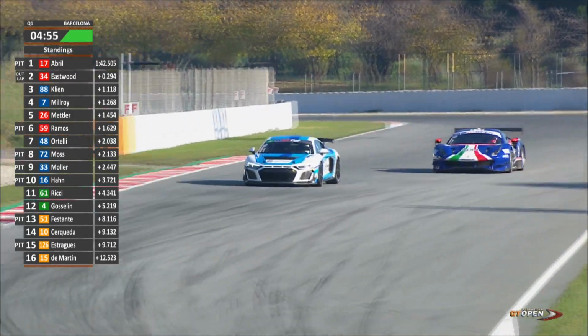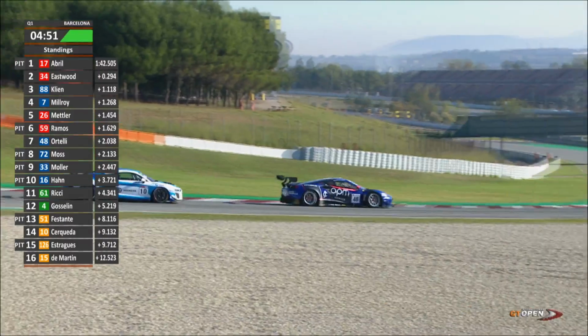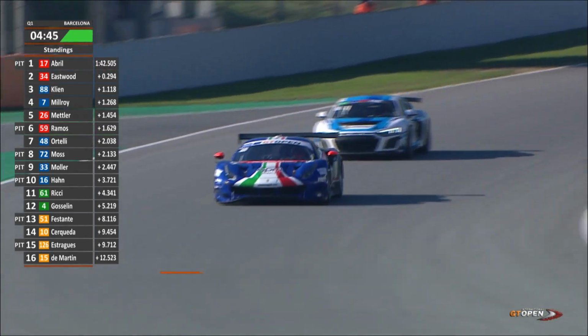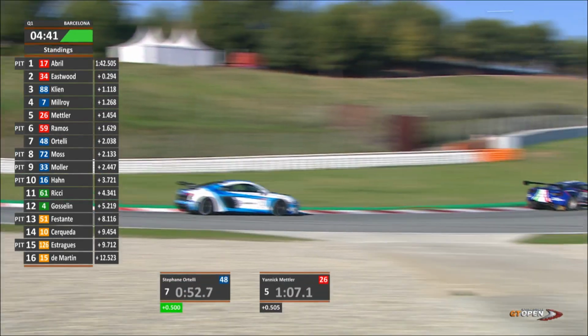And Manuel Cicada has just had his best lap time deleted. He's about to be overtaken by, I think that is Stefan Ortelli again. Ortelli is currently down in 7th now. He's struggling with traffic, isn't he? His last 2 laps have both been, well, it was personal best last time out, but they've both been lost to traffic there.